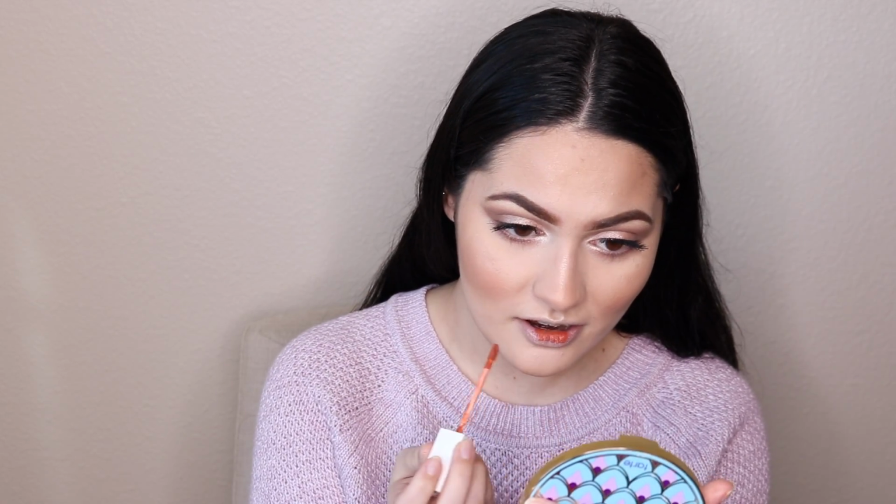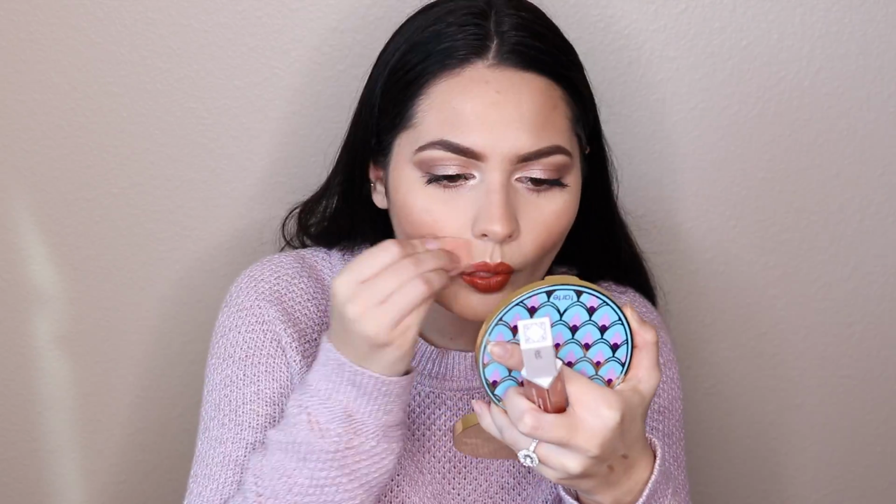Let's go ahead and try this Miami Fever by Ofra liquid lipstick. This does not go with my outfit or my makeup. My finished look with the Boxy and Chill box.